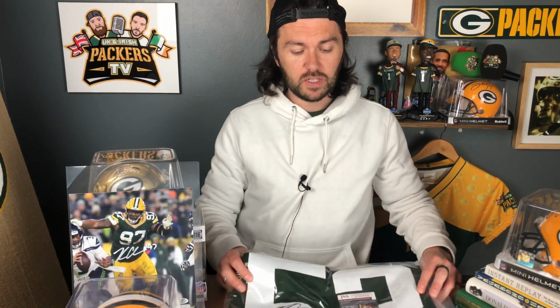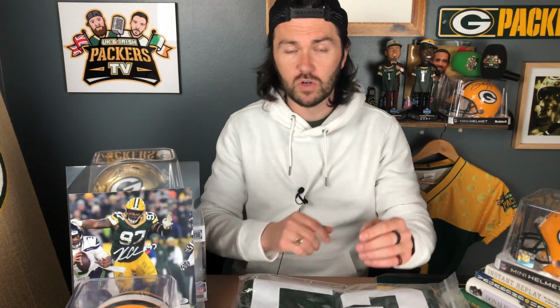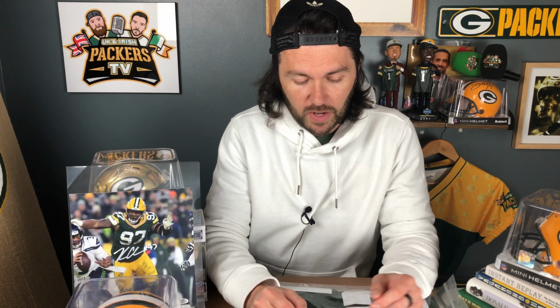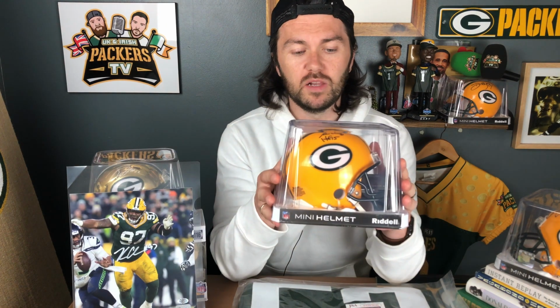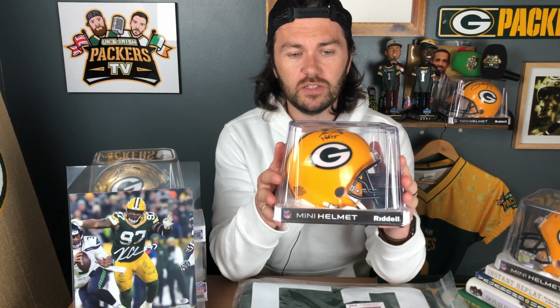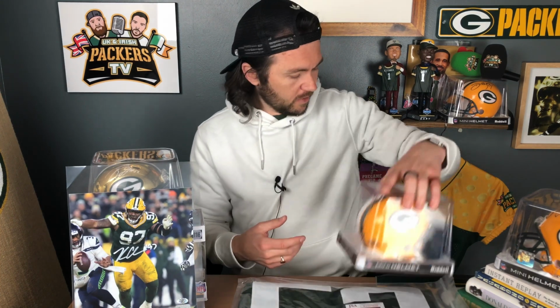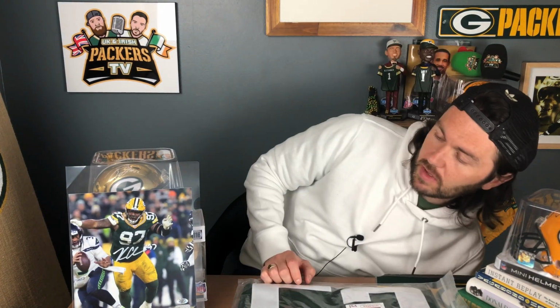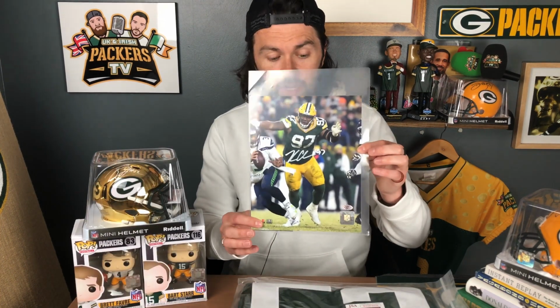Prize number one this month is the Rashan Gary signed jersey, which is a beautiful piece. Rashan Gary has become a really important player for the Packers and will continue to be an important player for the Packers based on the roster. Second prize is this Ron Wolf signed mini helmet, which is a really nice piece. It's the first time, I think, that we've done someone who isn't a player, certainly in a while anyway. And our third prize then is this Kenny Clark signed pic. Really nice items going out this month in May, but it gets better.